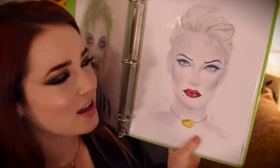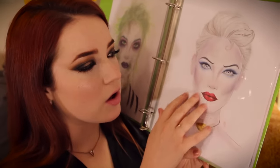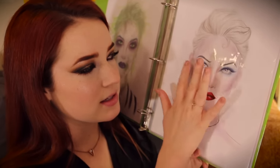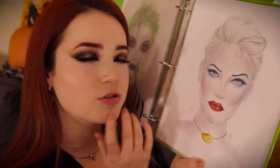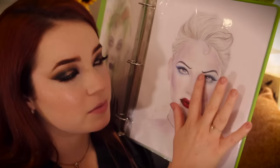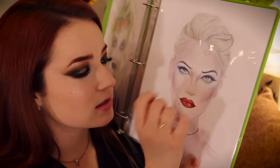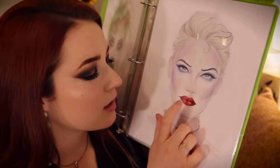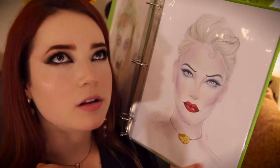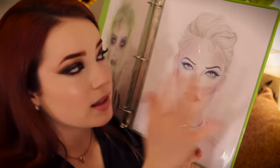So, here's my Ursula. We would go with a base of pastel purple all over, some nice deep gray contouring to really carve out those cheekbones. A blue smoked out eye, white contact lenses, a deliciously plump red lip. This little mole here, so glamorous. Shell necklace, which I have here in the shop, of course, always prepared. And then a white wig.